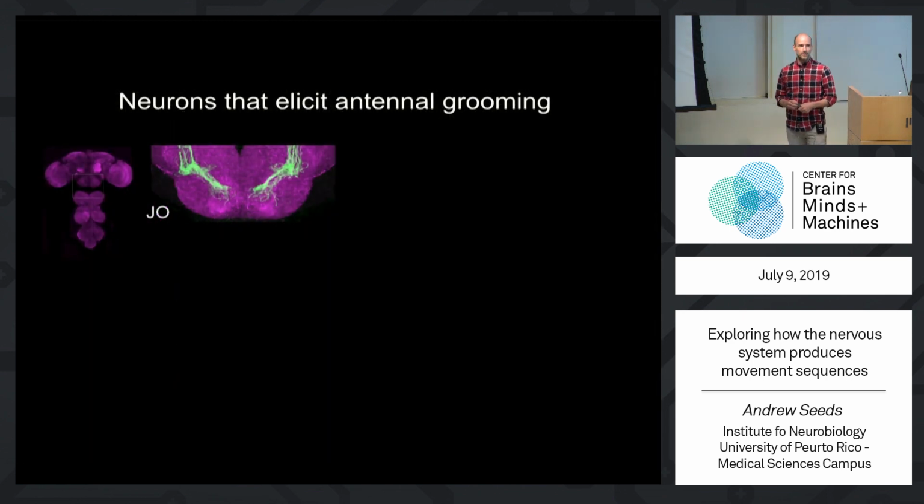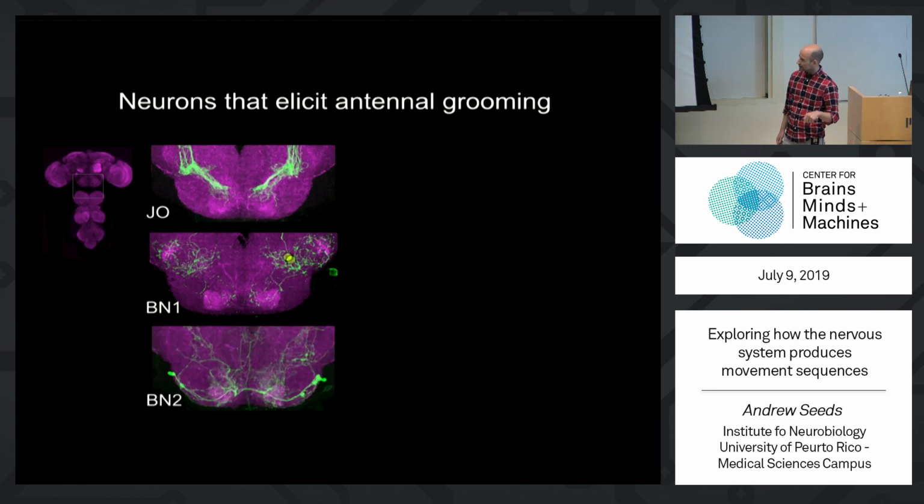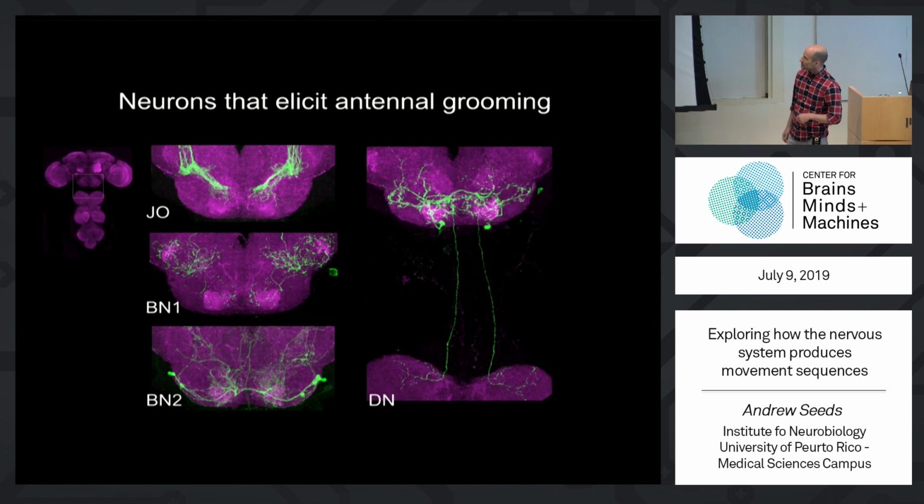From our screen, we identified 3 different additional neuron types whose activation is sufficient to elicit antennal grooming. Here we're focusing on this ventral region of the brain, and you can see those Johnston's organ sensory neurons, those chordotonal neurons, projecting. The first interneuron type that we identified we call BN1, brain neuron 1, and that's a single neuron on each side of the brain. We also identified a cluster of neurons that we call BN2 that stay local within the ventral brain, just like BN1. And then interestingly, we identified a descending neuron that has its dendrites in the ventral brain region, but then sends axons down to the prothoracic neuromeres where those pattern generators are located. Activation of any of these neurons is sufficient to stimulate grooming.